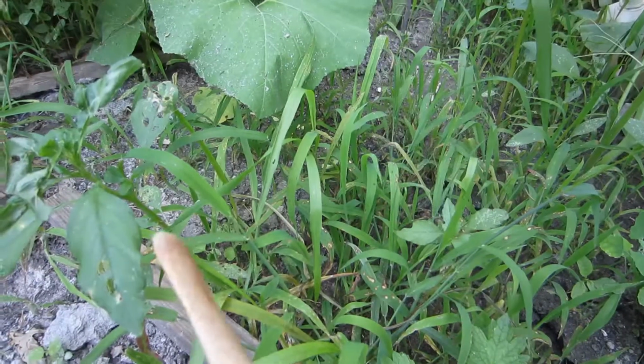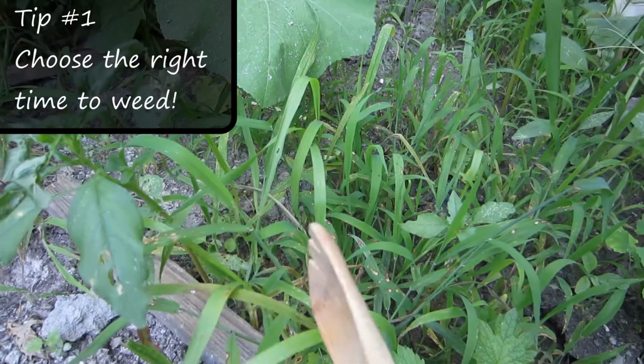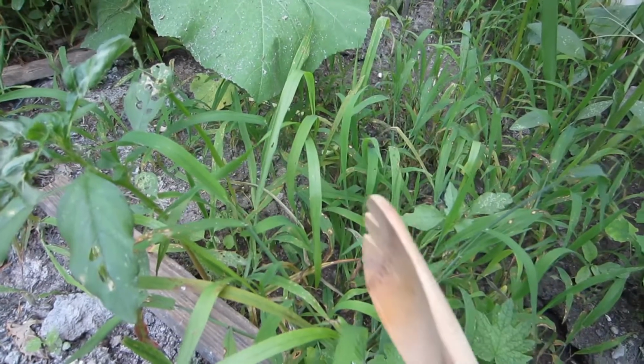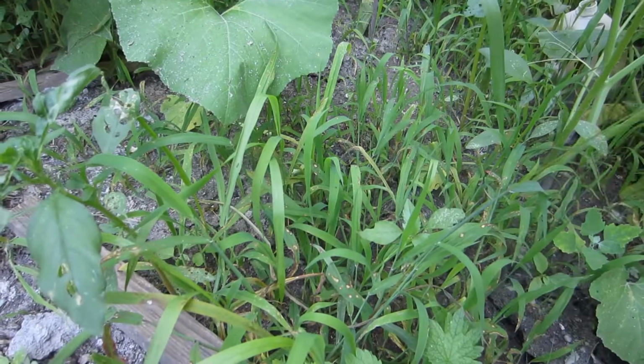Choose the right time to weed your garden. I would definitely suggest weeding your garden in the late afternoon or early evening when it's shady. Because let me tell you, it is hot and brutal in the sun.